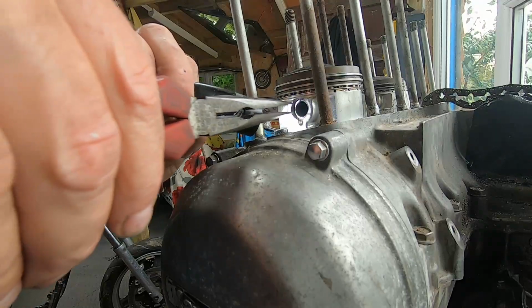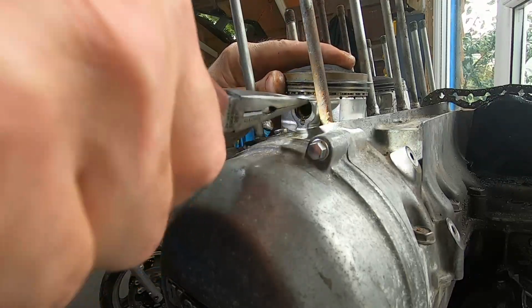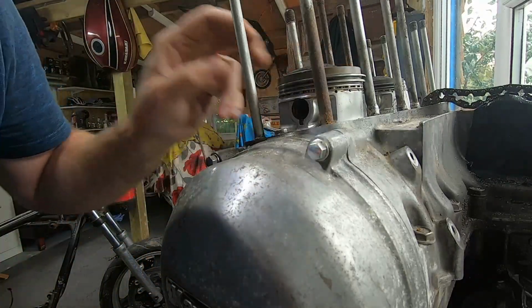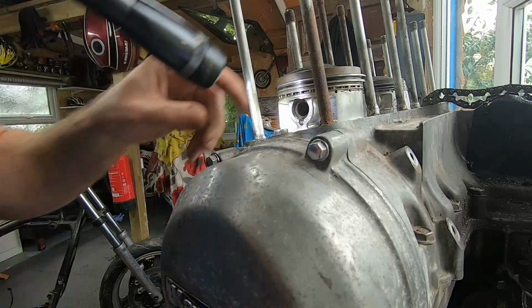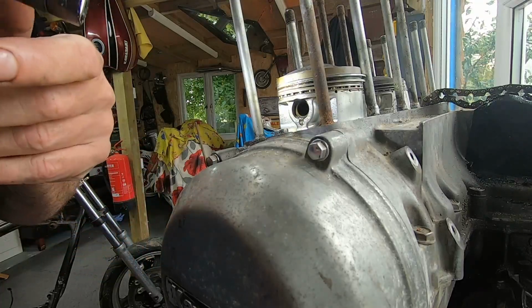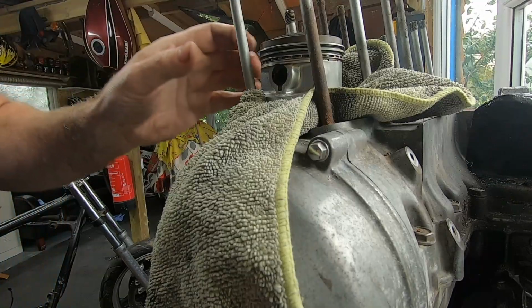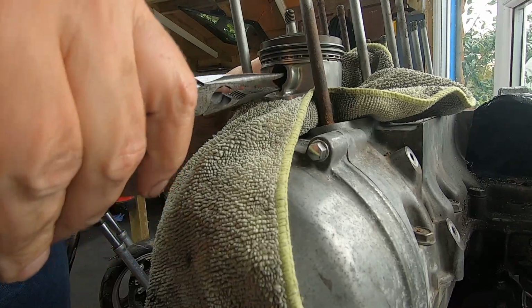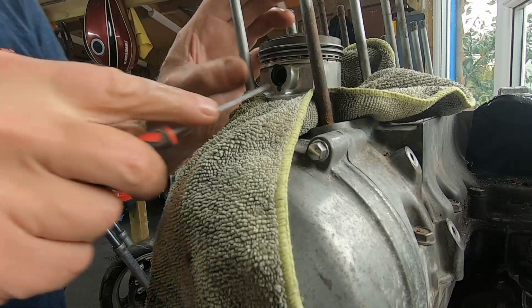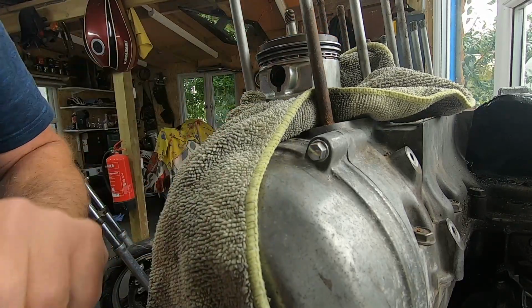Okay, so I'm going to try and get this circlip out with the pliers. That's a little tricky. It does say to stuff around the area with some rags to stop any loose circlips falling into the engine. I think that might be a good idea actually. Okay, so hopefully that will stop anything falling in. If you can't get it out with the pliers, apparently it's okay to use a screwdriver. Problem is I can't see anything.